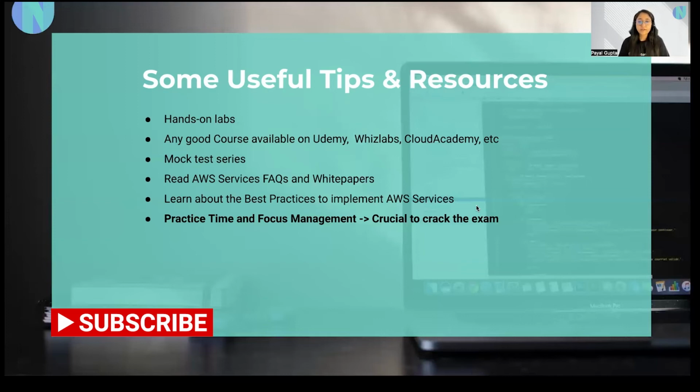Next is the FAQs and white papers. As I said earlier, these two things are extremely important, because as we say on this channel, always go for the reliable resources rather than going all over the place. So AWS is the best reliable source that you can go for. So I would highly suggest you to go through the FAQ and the white papers.